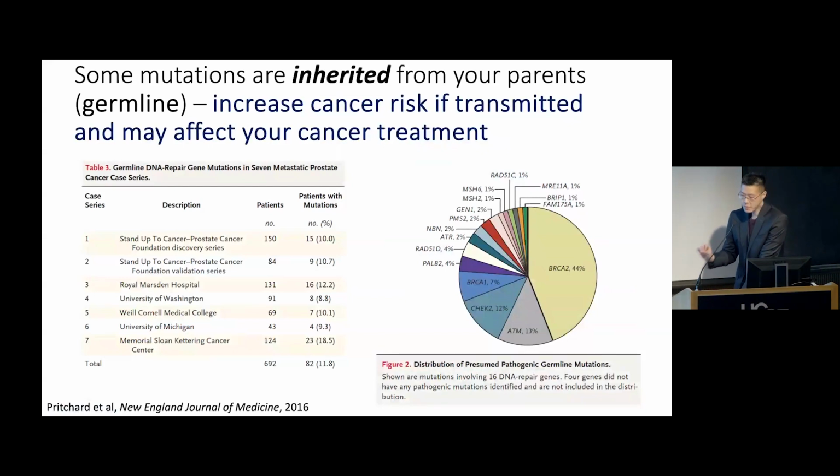some of the mutations that we've identified are mutations that can be inherited and passed from one generation to another, okay? This is important to understand because these are mutations that might increase the cancer risk of not only that patient, but their siblings and also any biological children.